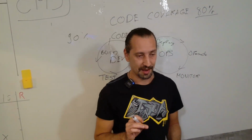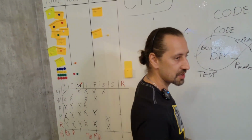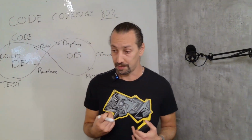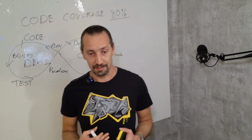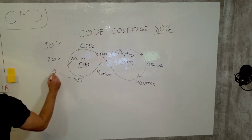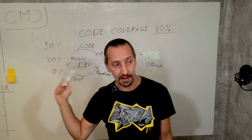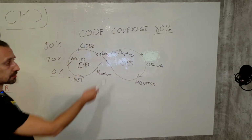The second best project I was participating in had 20% code coverage. It was a real struggle to do DevOps in that environment. We constantly had to put out fires, and it delayed how the software proceeded. And any other project that I have participated in had zero code coverage. And they said they are using DevOps. And they are not. They had a plan.